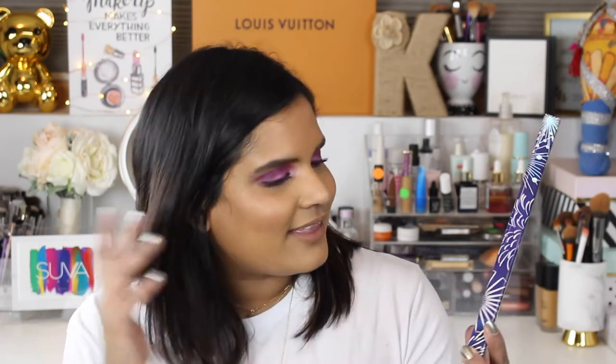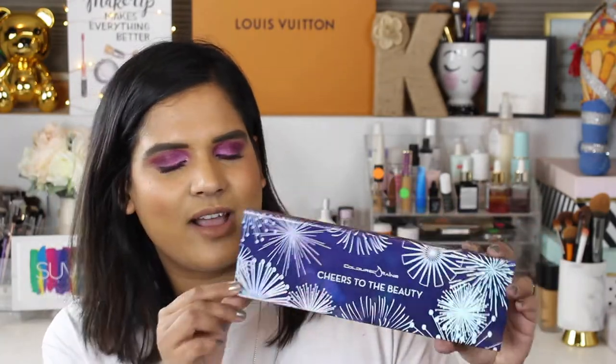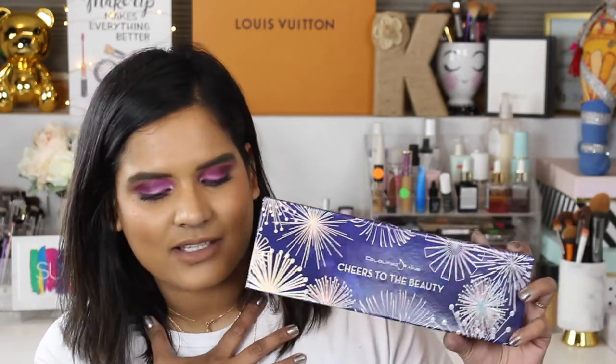Now, as far as the packaging goes, I really think this is bougie. I don't really like it. I get that they're trying to show a celebration, but it kind of looks like dandelions to me too. So can somebody clarify, are these fireworks? Because I feel like it's fireworks. Plus, I really hate the name of the palette. I feel like it should have just been called Cheers to Beauty, not Cheers to the Beauty. Like, beauty isn't a person. I don't know. So that's just me, or maybe I'm just really bad at English because it is my second language.